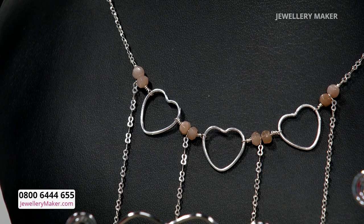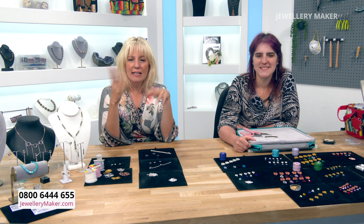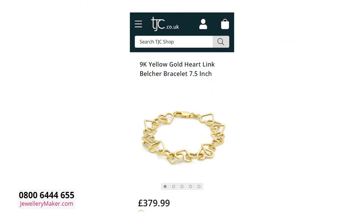It's more inspiration than anything else, a couple of slides just to inspire you. It's not necessarily for price comparisons, just purely because the price comparisons that I'm going to be showing you are wildly different to where we are, but just have a little look at this. This is a gorgeous 9-carat yellow gold heart link bracelet, 7.5 inches length. That's £379.